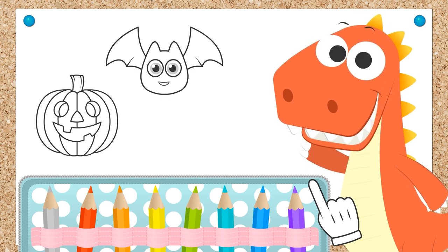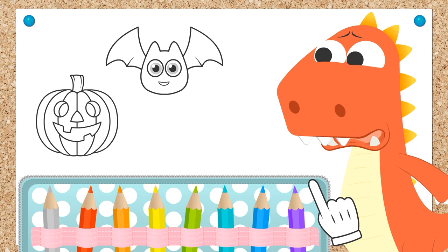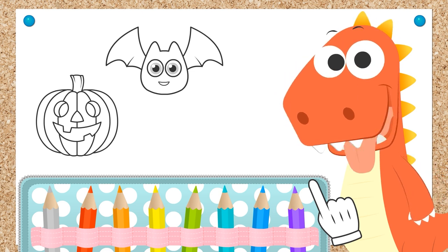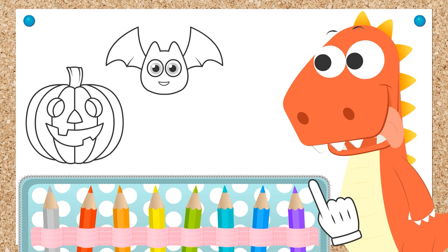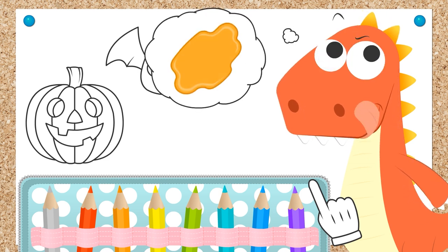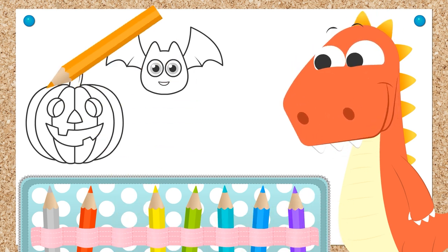Hi, Eddie. What do you think of the picture we're going to color in today? Ha ha ha, don't be scared, Eddie. They're just the Halloween decorations. All right, Eddie, which one do you want to color in first? Very well, so what's the color of pumpkins, Eddie? That's right, Eddie. Pumpkins are orange. Let's color in the pumpkin then.